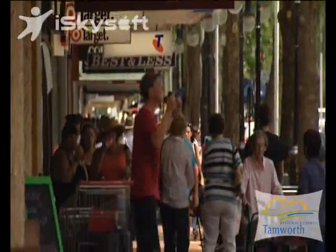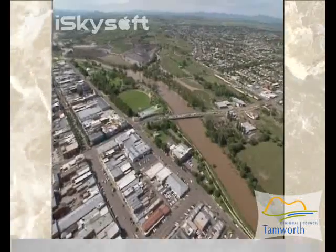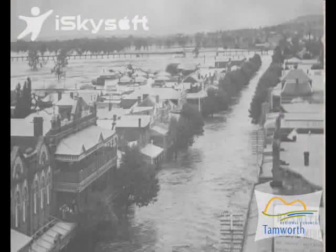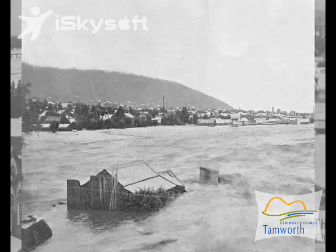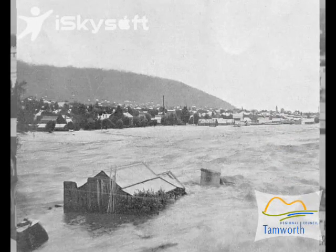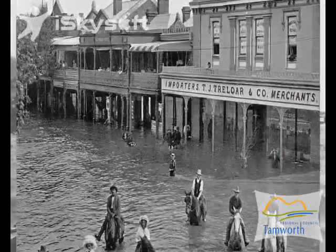Since 1925, Tamworth has recorded approximately 40 floods. In 1955, Tamworth experienced the highest recorded floods in the city's history. With no effective flood protection system, homes and businesses were swamped. It was clear something had to be done.